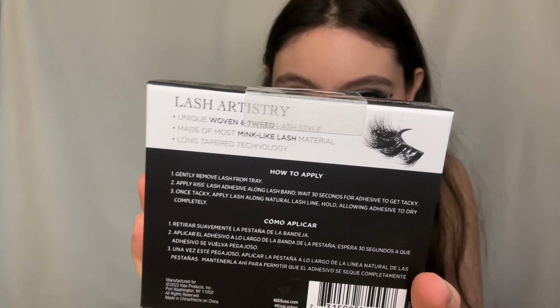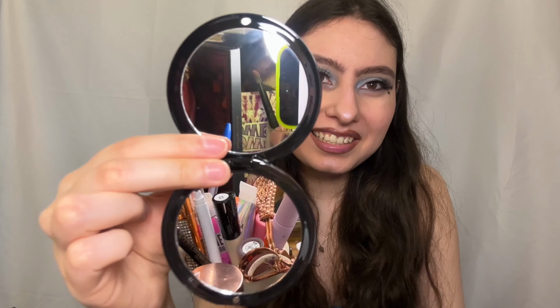Wow. Okay, so these are new. Pretty nice. The other thing that was next to it, I don't know what this is. Okay, it's just a black box. Let me open it. Okay, let's see. Ooh, what is this? Is it makeup or a mirror? I think it's a mirror, right? Yes, I guess. Yay, a mirror.